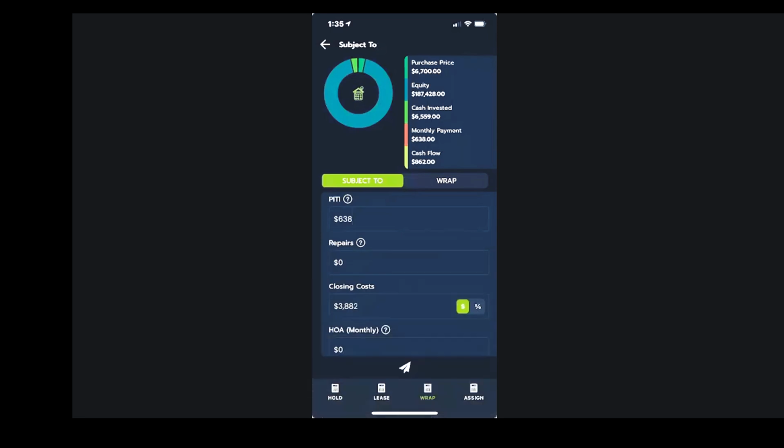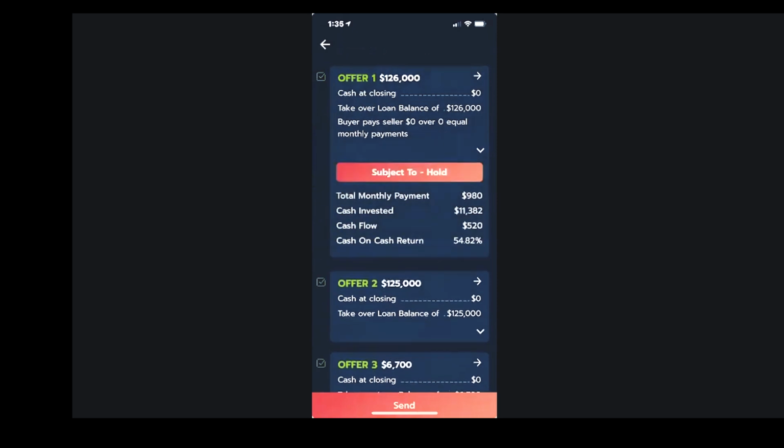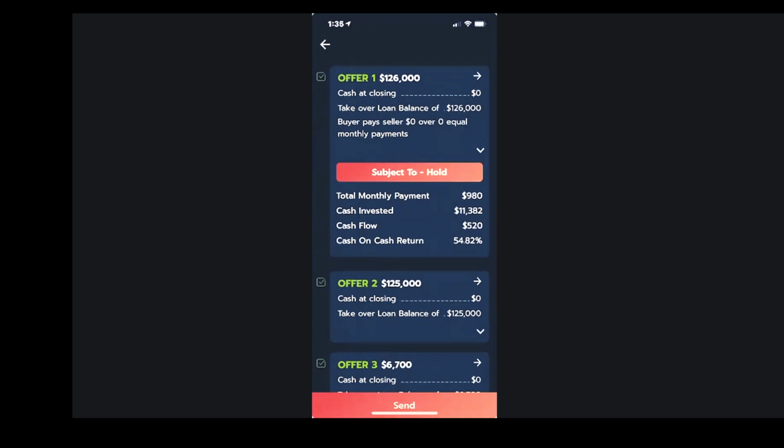So the way that you would do that is you would click right here on this paper airplane at the bottom. And once you do that, you can see at the top your offer and what you're going to be giving the homeowner, all right? And at the bottom, you would see what would be for you. So in this case, it would be a $980 monthly payment. Your cash invest would be $11,000.